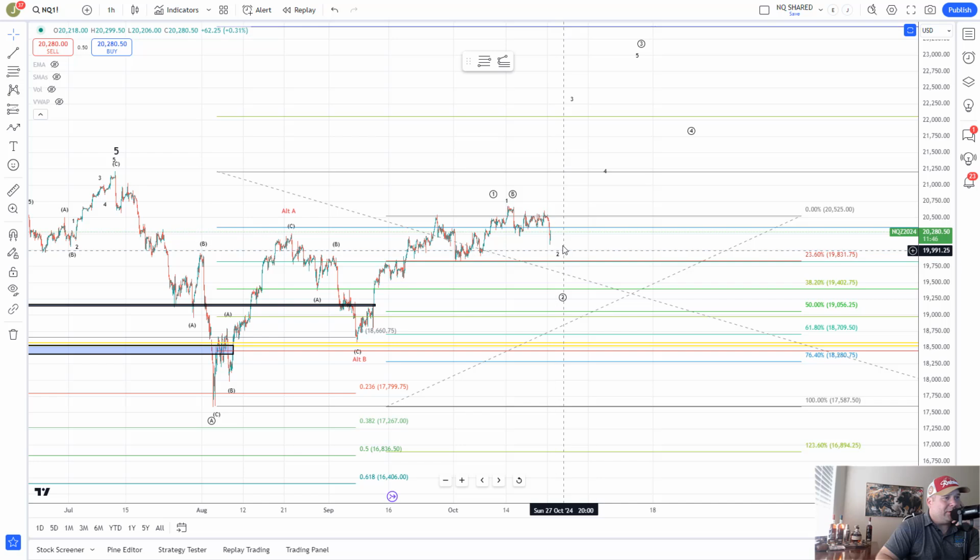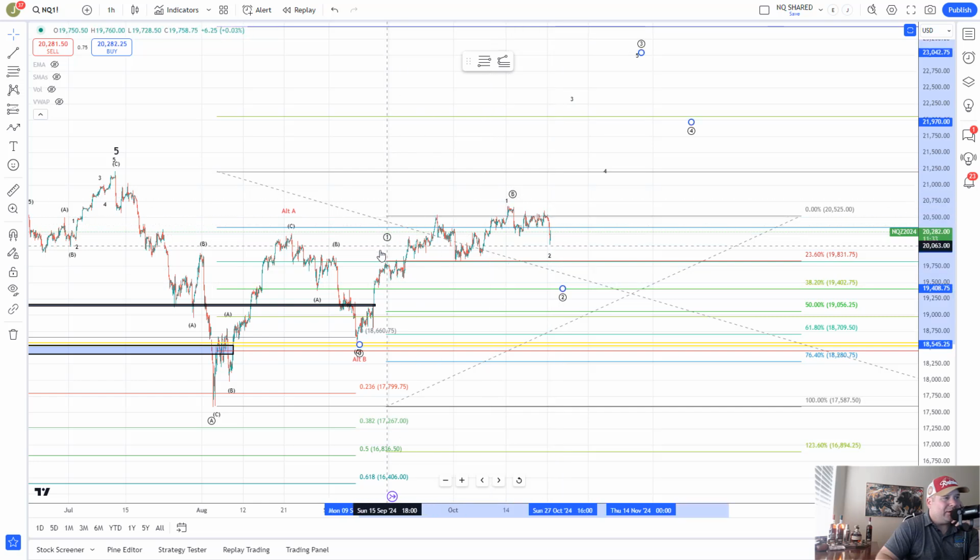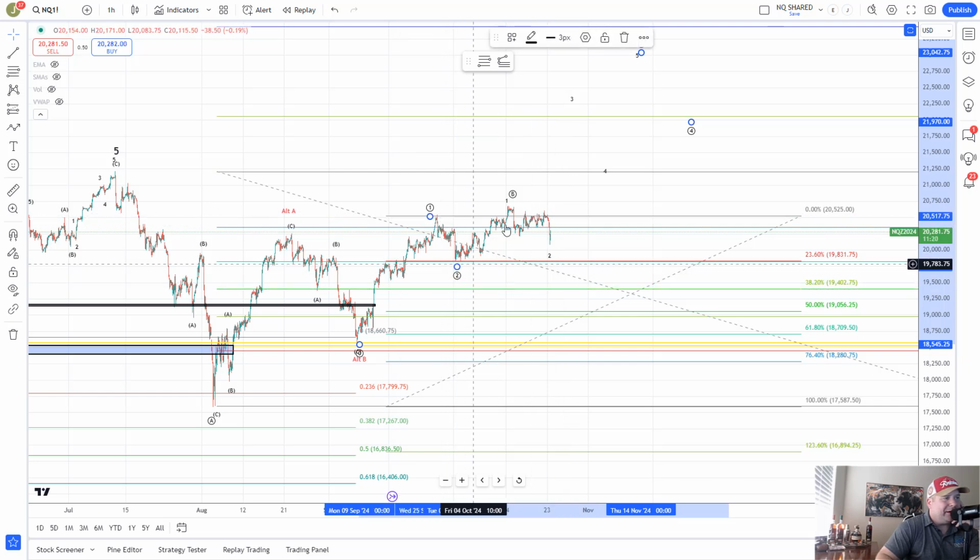So this 1-2 setup has to hold for this current count that you see on the chart. If it goes deeper and breaks this 19,833 area, then it's a bigger circle 1, circle 2. As of right now, we're not going with that count just yet. But the NASDAQ has an ugly structure. It's not something we're very confident in. And when you're not confident, we stay out until we see a setup.